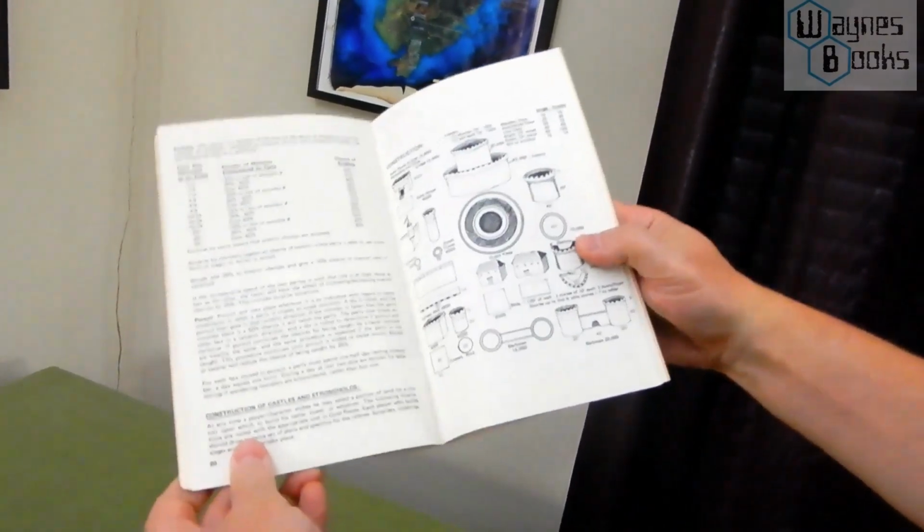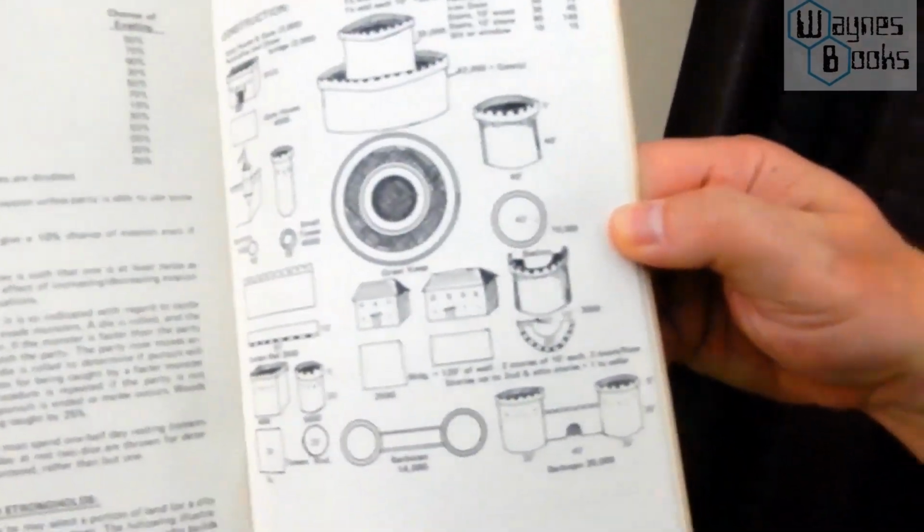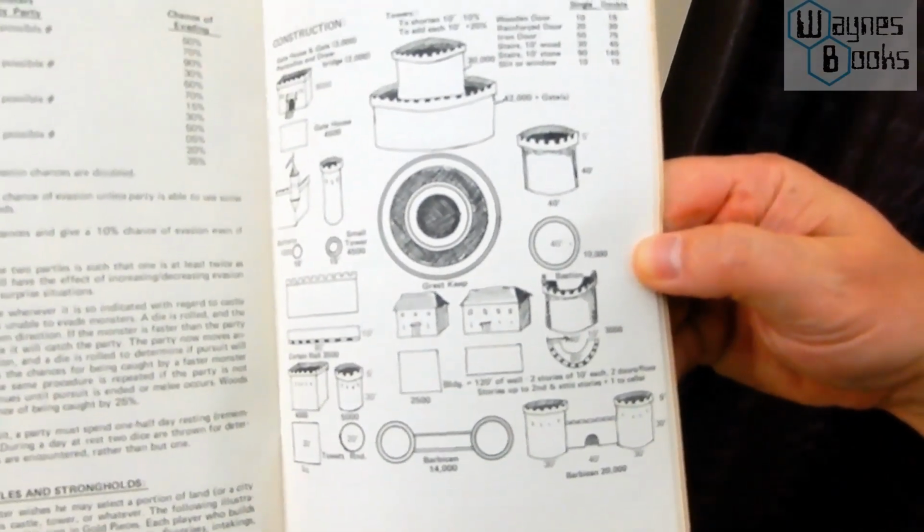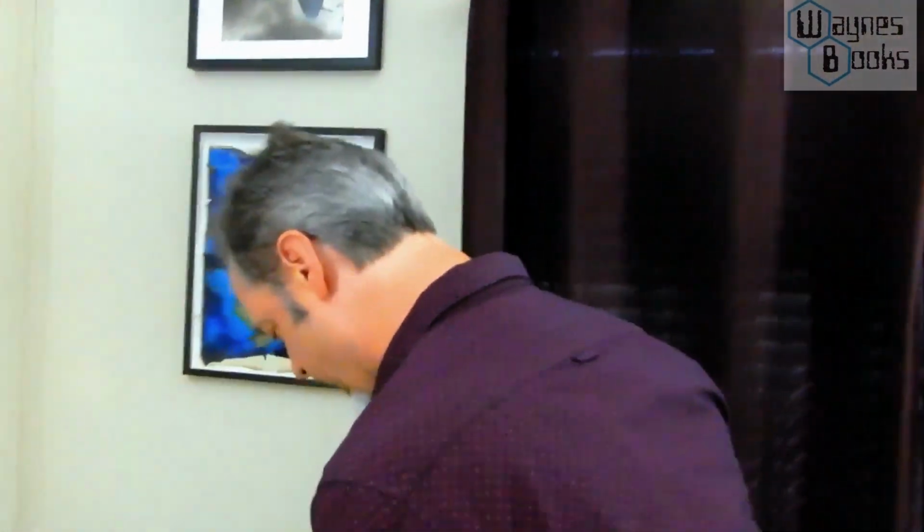Oh, look at that. Construct your own castle. Oh, you can make castles. Yeah, that was the idea. When you were done with your adventuring career, you would settle down, and no matter what character type you were, a magic user would have a keep, fighters would have a big castle, clerics, I presume, would have a temple.